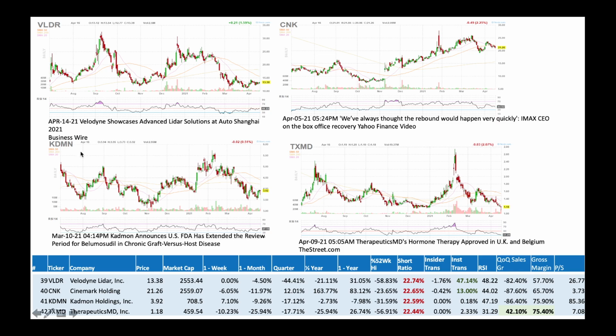Next one is KDMN. It's Kadmon Holdings. This has gone up, down, up, down, up, down. Now it's kind of down in a consolidation box here. RSI is showing some strength here. One of the negative news on March 10th, FDA has extended review of one of their drugs, which made the stock come down. That's why I think in March they kind of dropped because of this negative news.